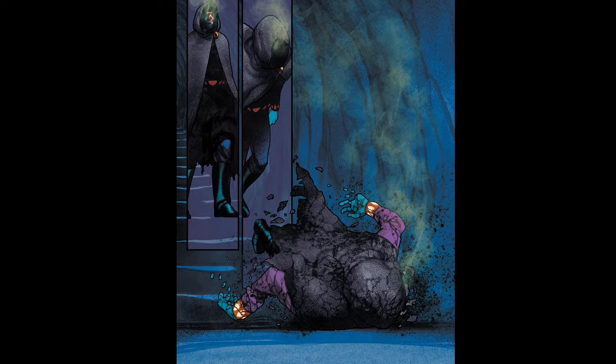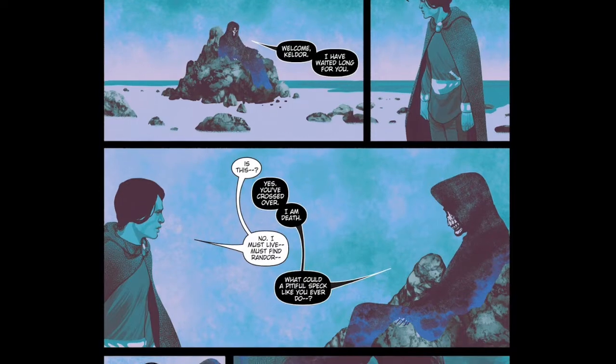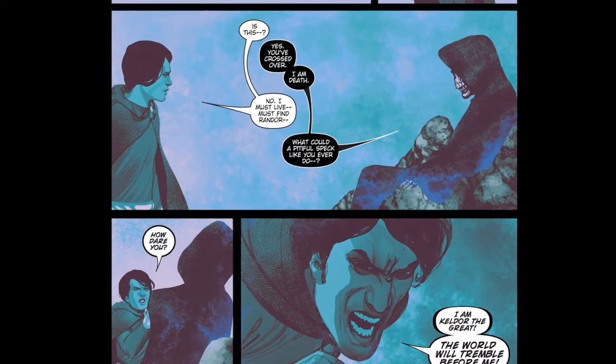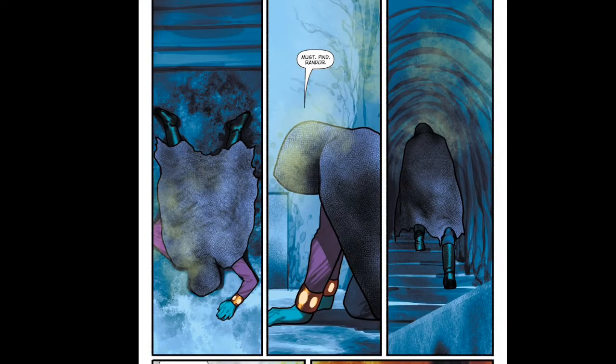Then, back in the present day, Skeletor collapses as he, for a moment, shatters the pieces. But then he meets up with Death, who's basically saying, "I have waited for you. And what could a pitiful speck like you ever do?" And what does he do? He attacks Death. In other words, he's fighting off Death so he can keep on moving.